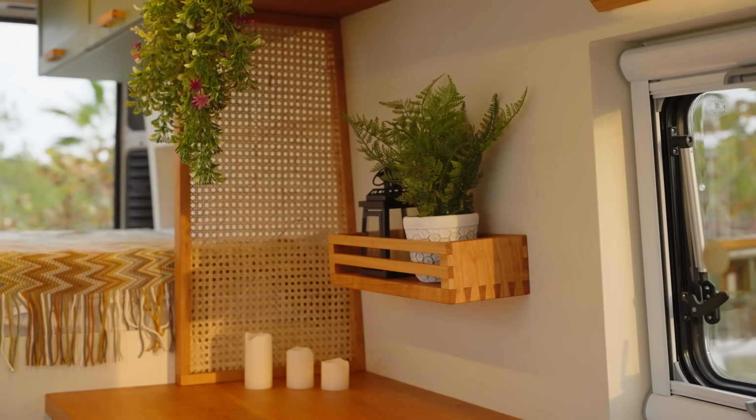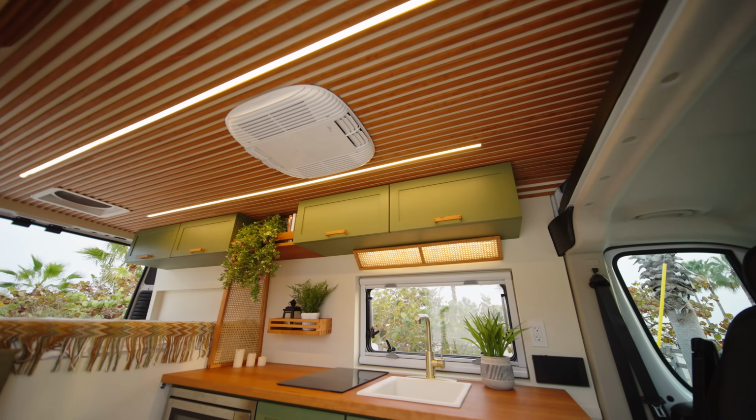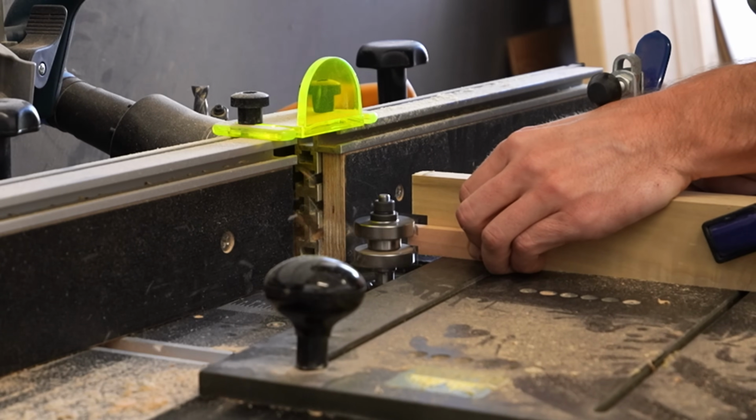Throughout this build, you'll find matching cherry hardwood with fine woodworking joinery. All the way from the slats on the ceiling, to the countertop, to the drawer boxes, and even these handles that I made custom just for this van.